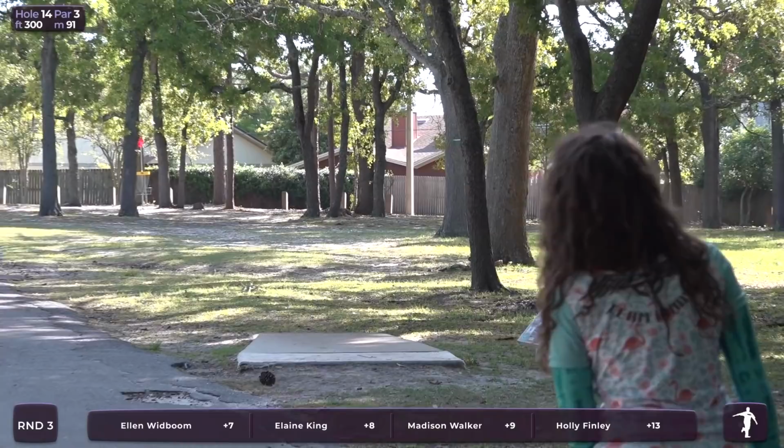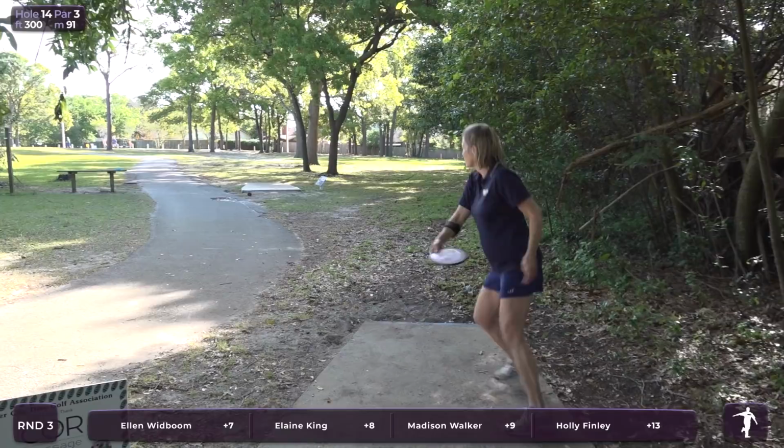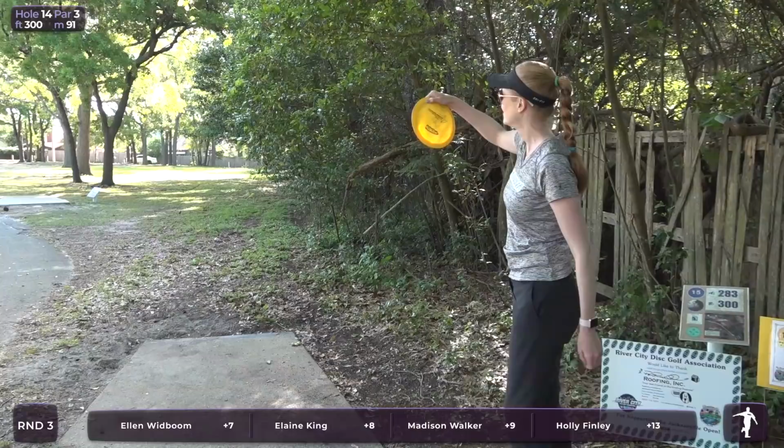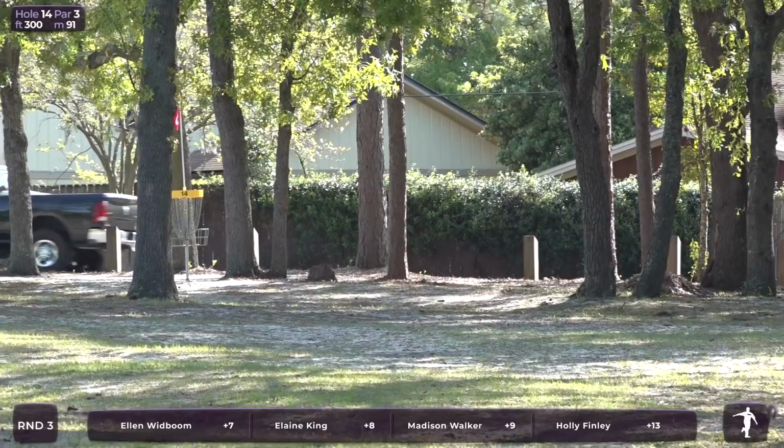Looks like Madison had one of her Tour Series shrikes she was throwing on this hole. Or it could have been the Thunder Picker. I couldn't quite tell. Really not a whole lot of danger on this hole unless you overthrow the basket. There is that road, as you can see with the cars behind it. But you're trying to get the birdie and or ace on this hole. There is the possibility for that. It's 300 feet, slightly uphill.